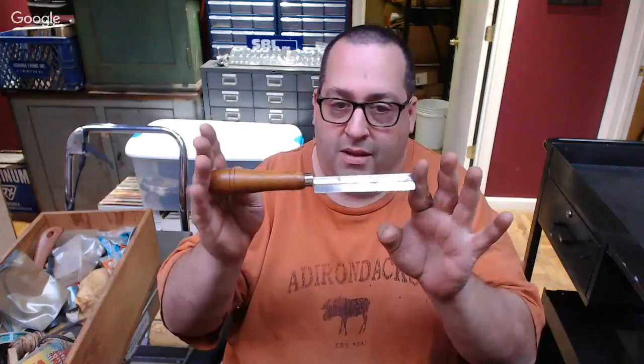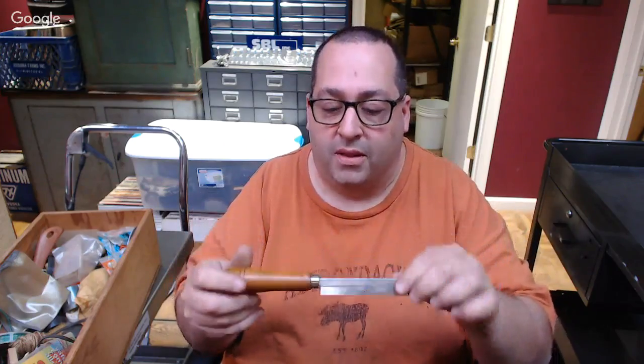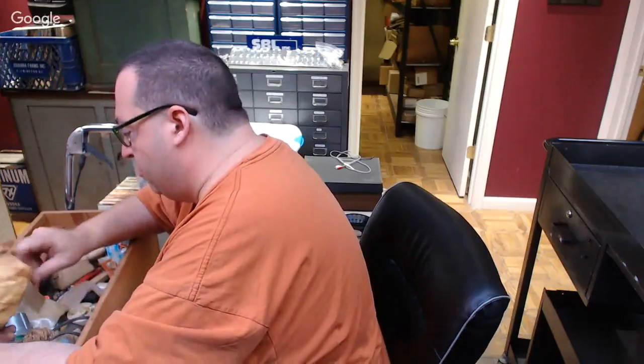It's a nice little tiny, this is actually a saw. Usually this is just a flat blade, but this is actually saw teeth. It's cute, vintage, but not marked. Is it Japanese or? Probably.